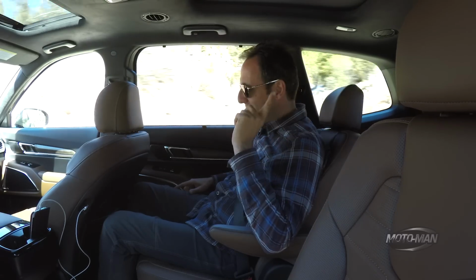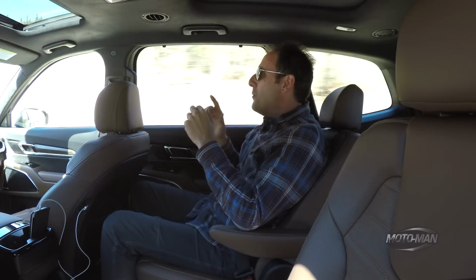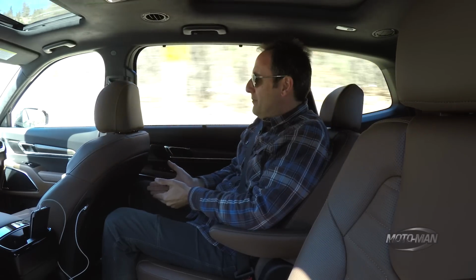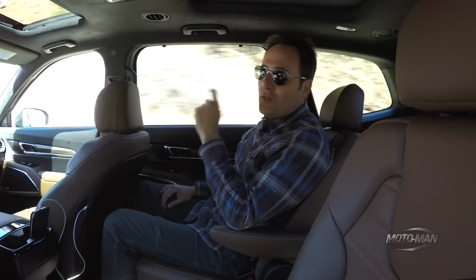You and I have done this backseat trick a couple times before, but today we're going to shake it up a bit because I busted out the Sorels for 2 reasons. Number one, I live in Southern California, never get to wear them. Number two, really wanted to understand this 114.2-inch wheelbase.